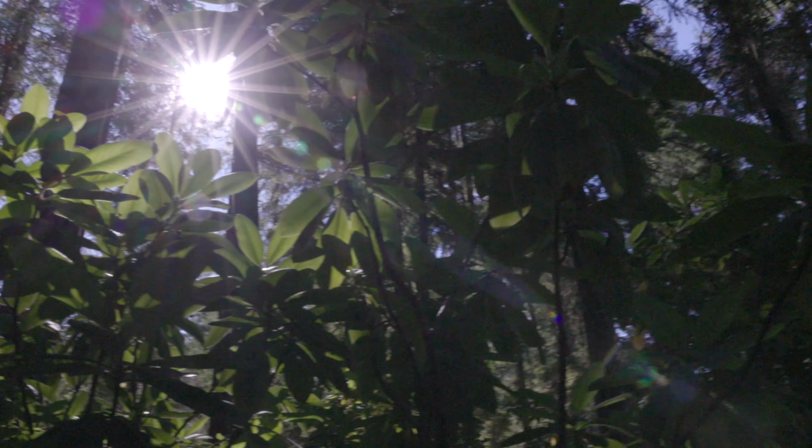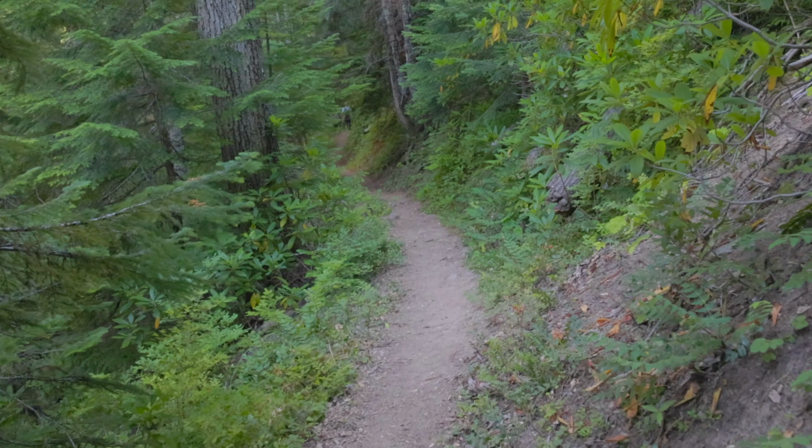This was marked, so I'm just gonna keep going and see what I find. Getting close to the river here, but I've been walking downhill for a very long time, which means it's gonna be a long time before I get back to the Jeep.